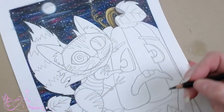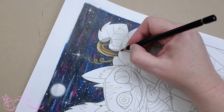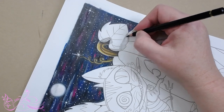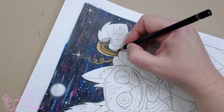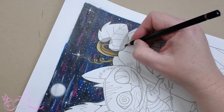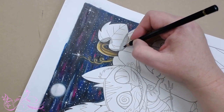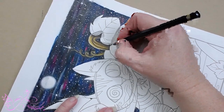I'm just filling in those areas that I blocked out for shadows. Because there's objects behind them, the moon's not going to be able to penetrate through these sections, so they are going to be quite dark. So now I've coloured that, I'm actually going to come underneath that as well.